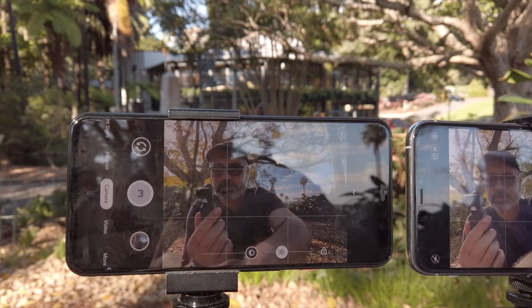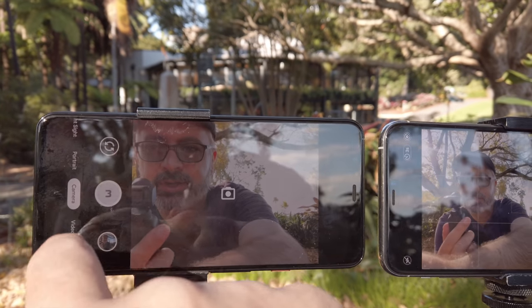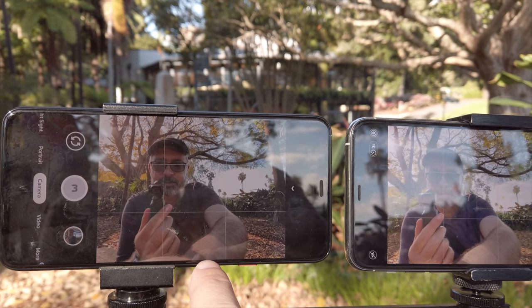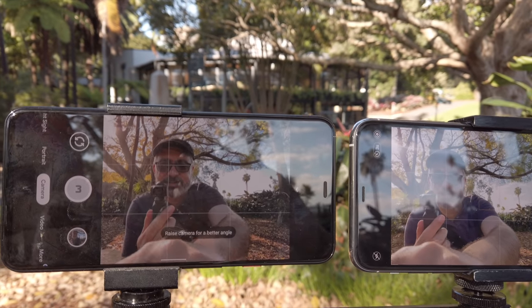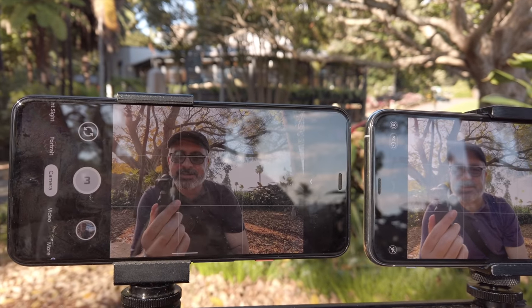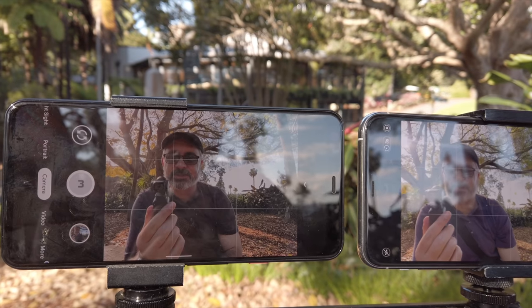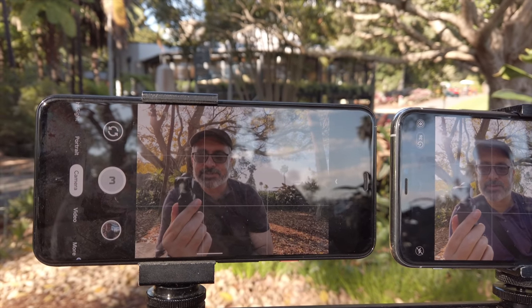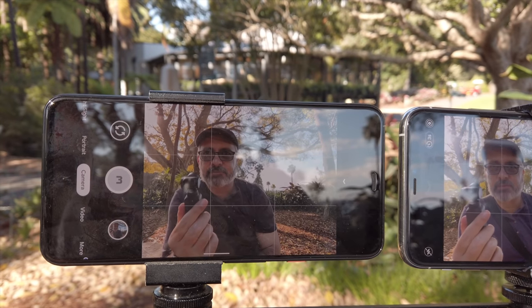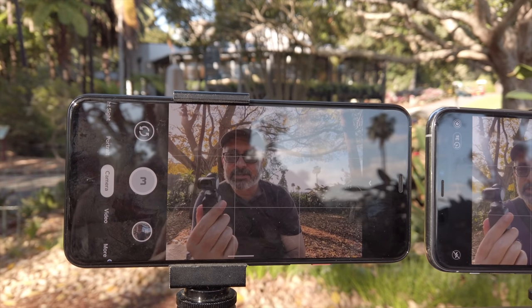I'll tell you something I did notice with this though. Let's see if I can get it to re-trigger. I'm going to camera mode here. No, it's not going to tell me. There it is. Raise camera for better angle. So it's telling me to do the MySpace angle already. It can somehow tell that it's lower than my eye line and shooting up underneath my nose or something. And everyone looks more flattering with a higher camera angle. So that's kind of clever.